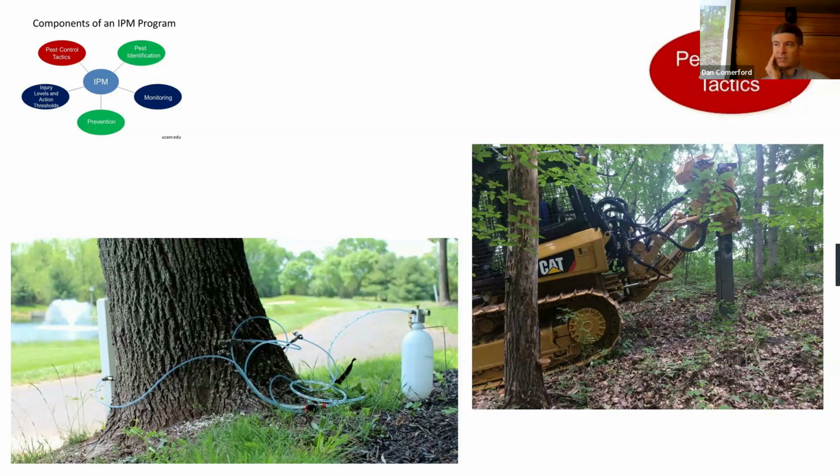Mechanical interventions would be, let's say half a portion of the tree is encrusted with scale insects, which are these tiny, often armored little insects that encrust a branch. Sometimes we might cut off those branches and prevent the spread, prevent the insect from moving to other parts of the plant. And that's an example of a mechanical control that might lower the pest level.